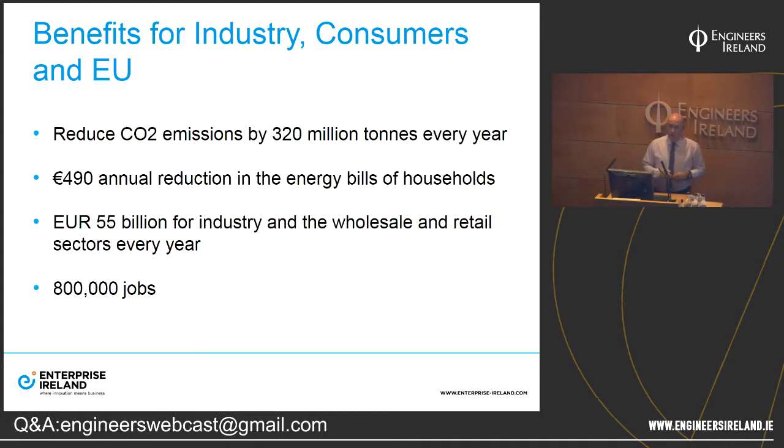Also, CO2 emissions, and people are really honing in on this. 320 million tons every year in terms of the report that looked at this. So there are big CO2 savings here, and it supports the aims of the Paris Agreement. In terms of the consumer, this figure has actually gone slightly up based on recent calculations. Over 500 euros per year the average European consumer saves in electricity spend because of the Ecodesign and Energy Labelling Directives.